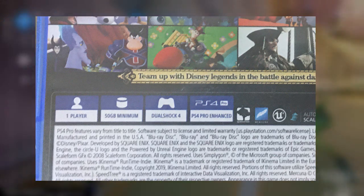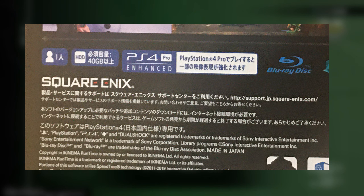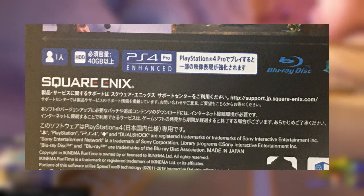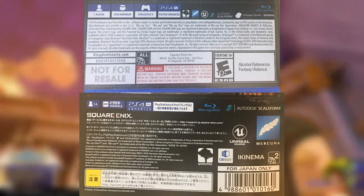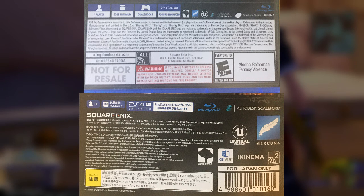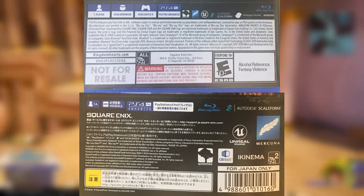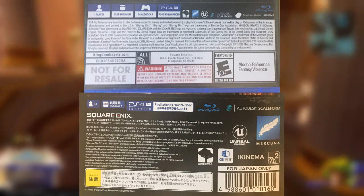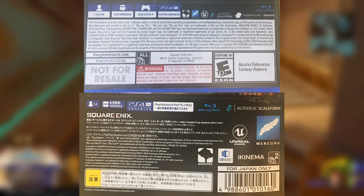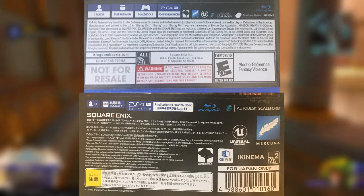For the American, it says 50 gigabytes minimum, but for the Japanese, it says 40 gigabytes, which I think is really interesting, and I don't know why that's the case. The structure of the bottom is completely different too, like the logos, the Mercuna, and the Unreal Engine are much bigger and more represented than in the English version, where every single one is small. Which I think is pretty cool.